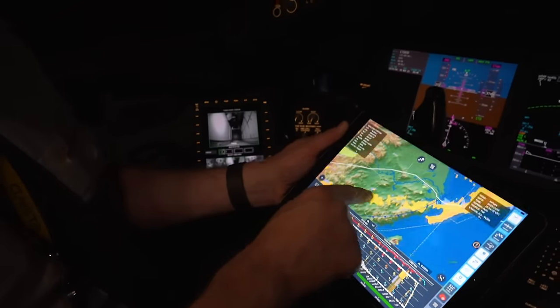Time to get the headsets on and begin the descent a little earlier than expected. So lift up for safety. And in the cruise, nice about 8-2. Execute, now execute. They descended us very early.